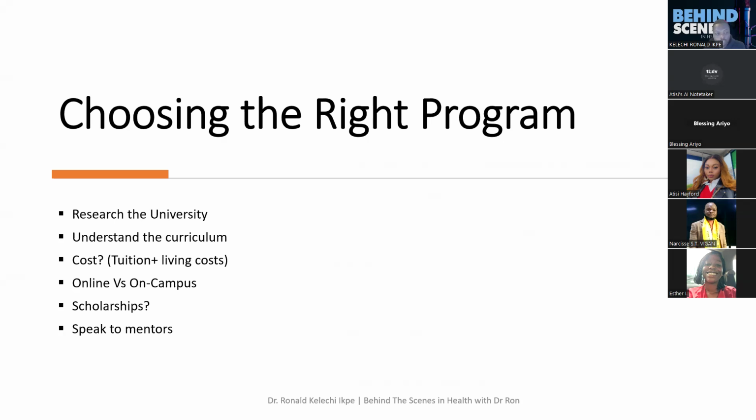So you want to research your university very well. You want to understand the curriculum. To be fair, when you look at all the schools offering health informatics, I think the modules are usually almost the same, if you look at the granular details. But where they differ is where you have the practical elements. I know people complain that most of the schools are theory based, but some actually give you some practical elements. I hope I'm correct.